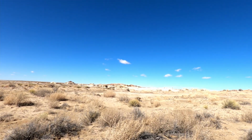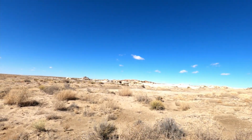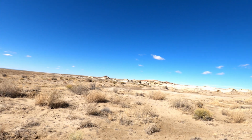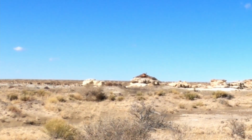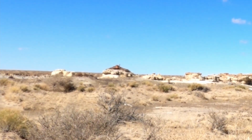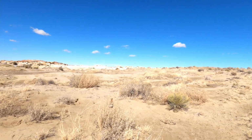We're coming up on the next section of Badlands here, and to be honest, I'm not entirely sure what I'm seeing, but that right there really looks artificial. Looks like the roof to a house.